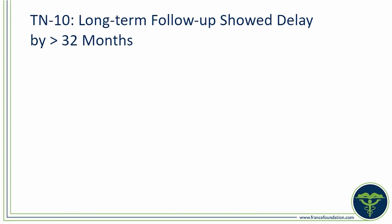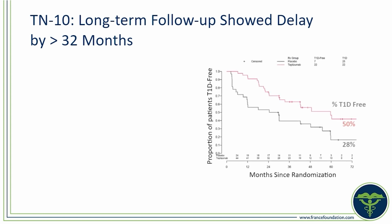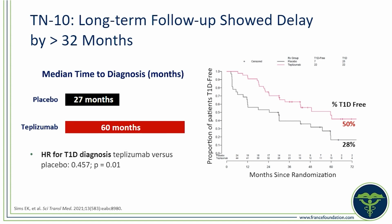A subsequent analysis of the TN10 patients showed that the delay from stage 2 to stage 3 type 1 diabetes was even longer than the original 24 months. In this follow-up paper, you can see that the red group who was treated with teplizumab and then the black line or the black group that was treated with placebo, there is a difference of 32.5 months, so nearly 3 years. Continuing to follow this group over time will let us know if this delay persists longer.